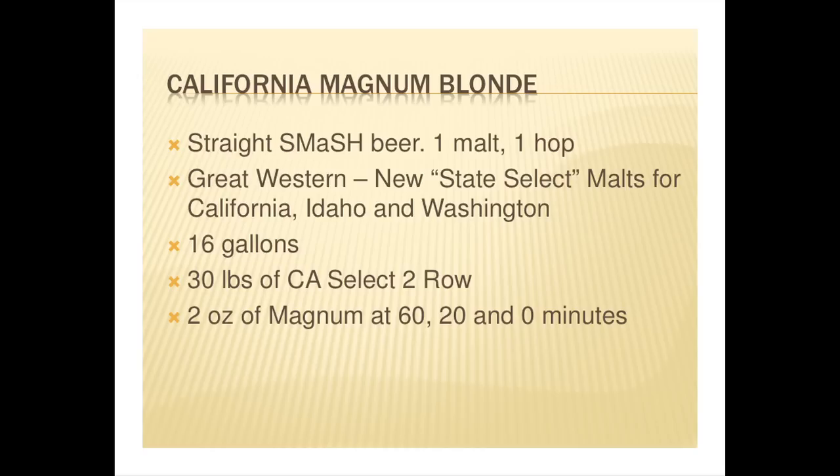This is what's called the California Magnum Blonde. This is a straight up SMaSH beer. One malt, one hop, and just like I was talking about the micro maltsters, now Great Western has a series of 3 different malts that they're calling their State Select. They have one for California, Idaho, and Washington, and it's basically barley malt generated from those states. So this is made with the California Select 2-row. This was a 16-gallon batch, and it had 2 ounces of Magnum added each at 60, 20, and 0 minutes.